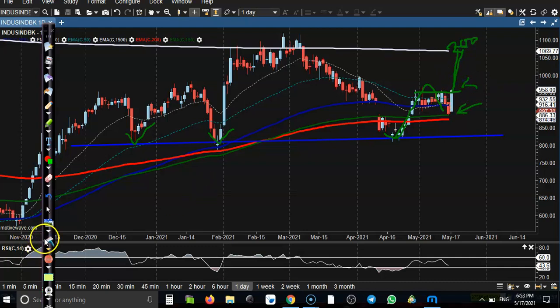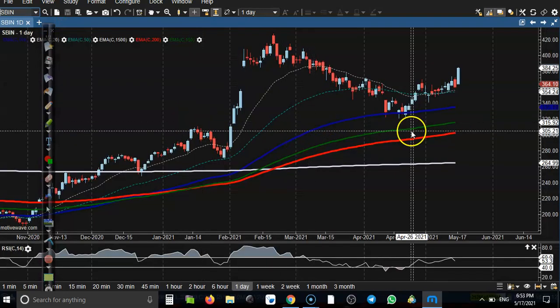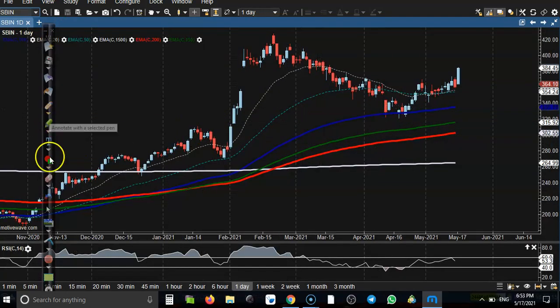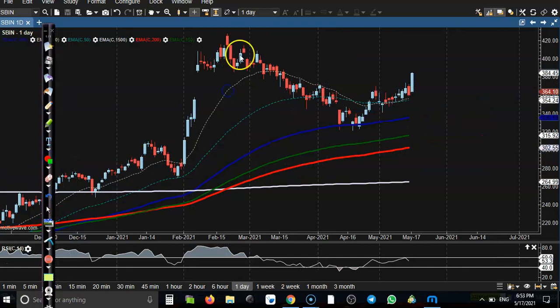Alright, so next one, SBI. So go to here, click on SBI. Okay, SBI, and now I can see here, after breaking this resistance line somewhere there, just a minute. So that was a resistance line. The price broke this resistance line somewhere there, created a new high, pulled back, and price is creating a new high. So we are looking for buy only. All right, remember.